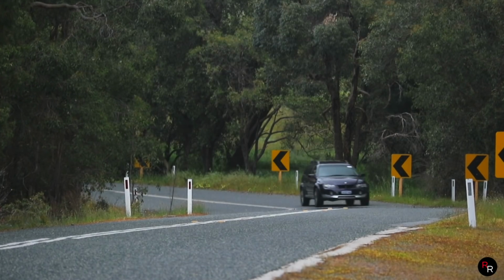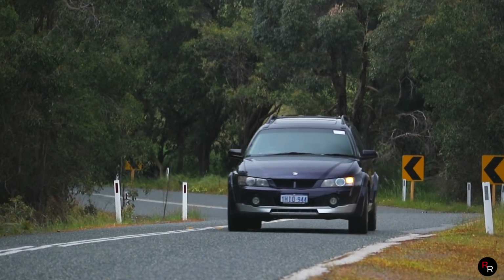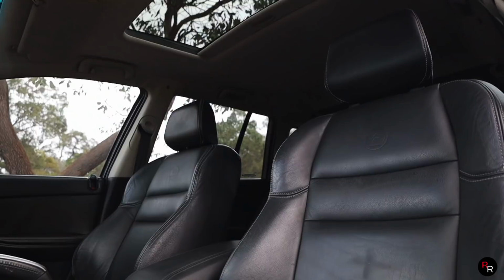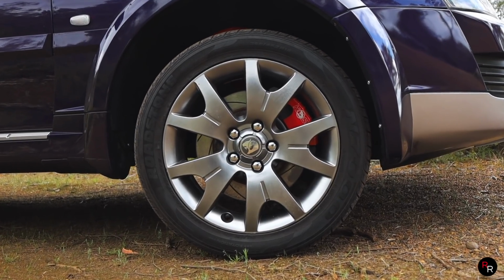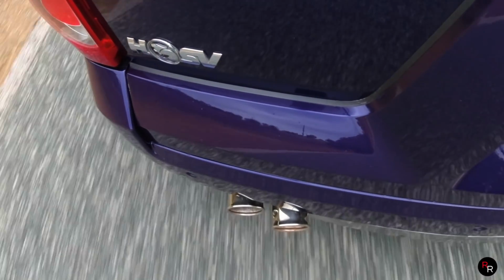If this was available in a 6-speed manual, this really would have been, without a doubt, one of the coolest dailyable HSVs ever made. Plenty of room for the family, 4x4 capabilities, LS1 V8, and that noise. If only it had been a manual.